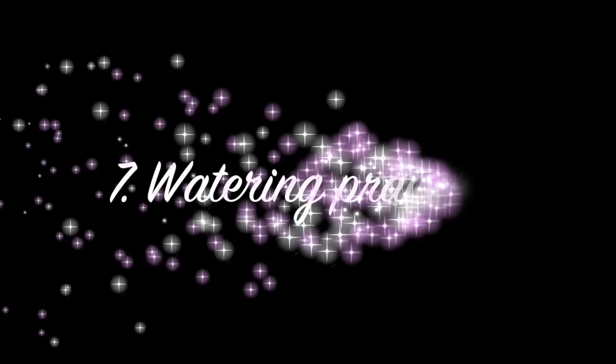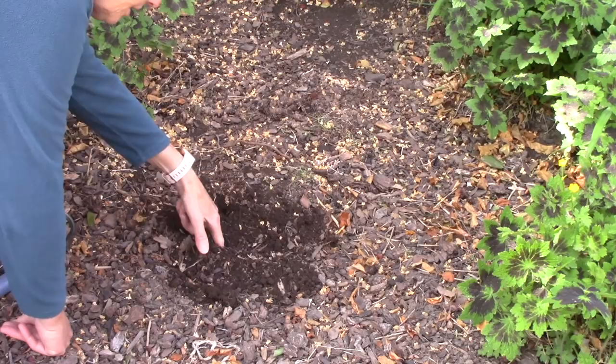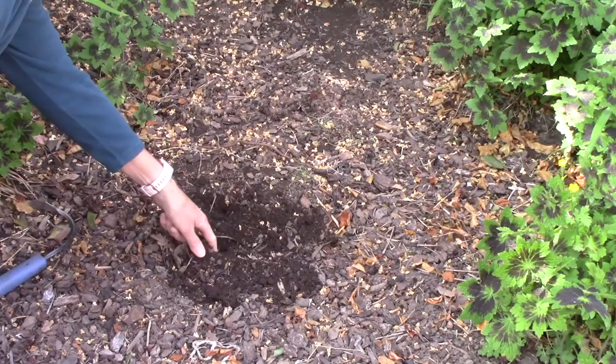Don't underwater or overwater your plants. Each are equally bad. What you want to do is to poke your finger down into the soil to the second knuckle and see what it feels like. It should feel lightly moist, not sopping wet, and not bone dry.